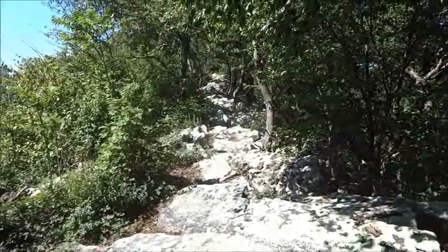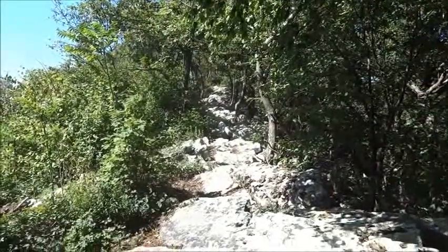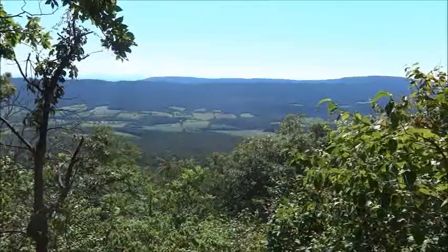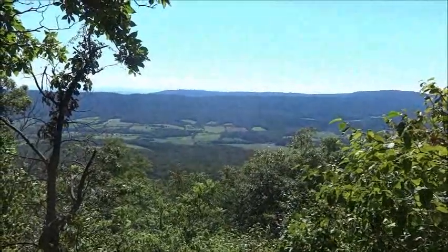All right, welcome to the Tuscarora Trail's version of the Knife's Edge. Here we go. Here's a view from the Knife's Edge.